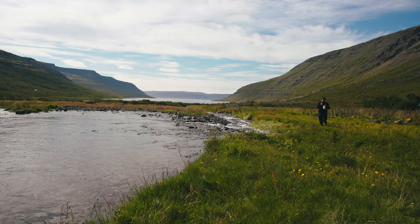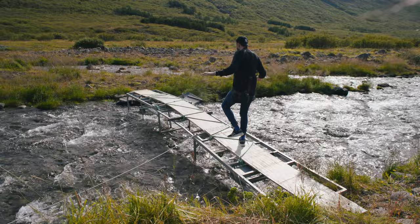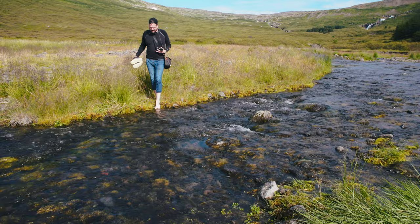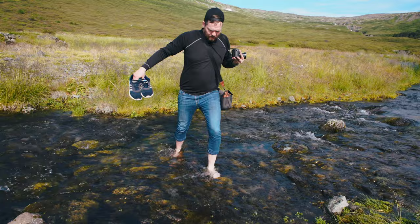So here we've basically arrived. It's really beautiful. To get further into the fjord, I had to cross a little bridge there, and a little balancing act. And wade again. It was freezing. I'm holding my Leica, of course. I had the 35mm lens on now.